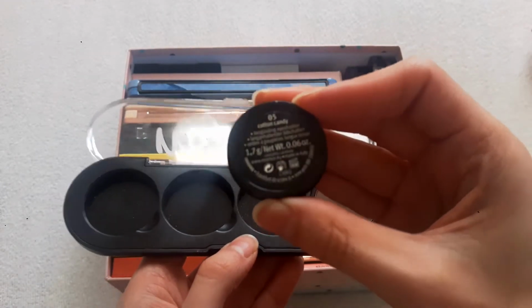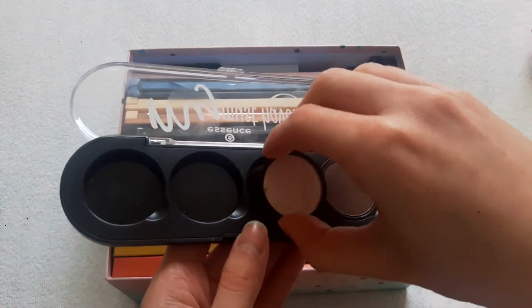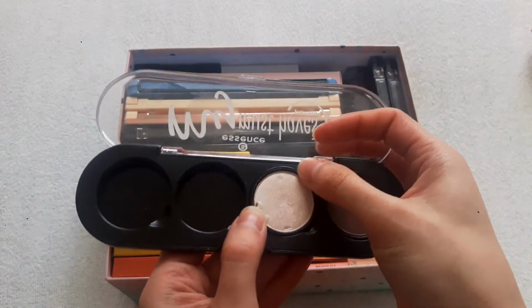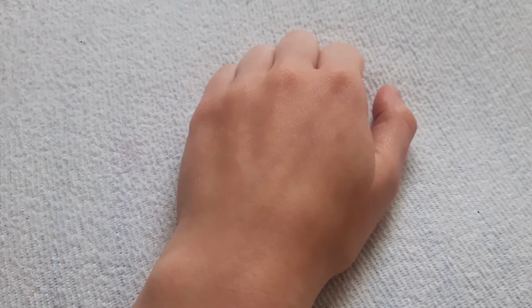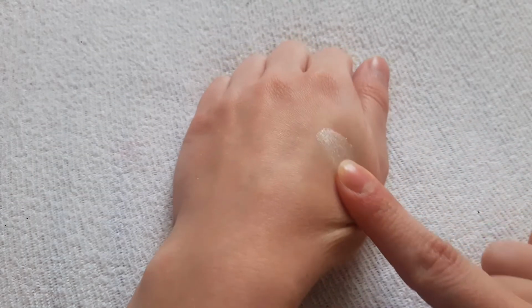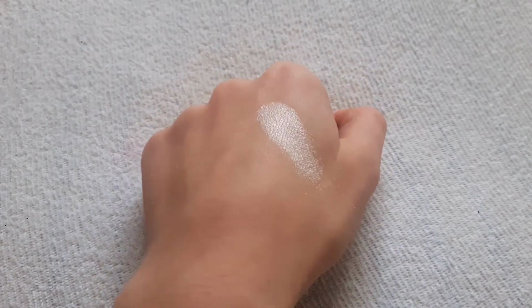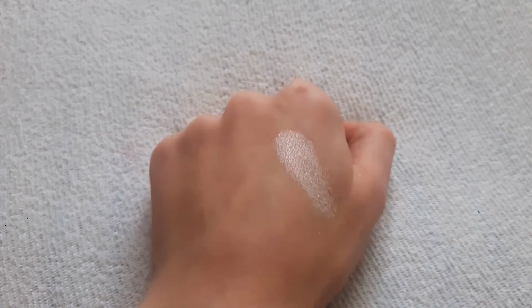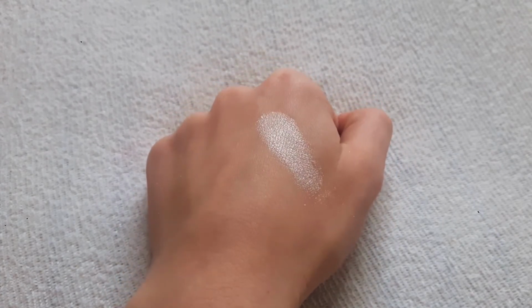And this one is 05 Cotton Candy. I love it. This is like a very intense shimmer. And I will swatch it for you. The shade Cotton Candy from Essence. And this is how it looks. In the inner corner it really looks very bright.